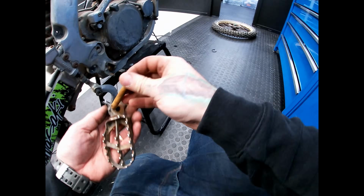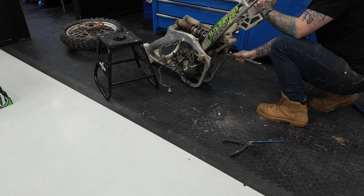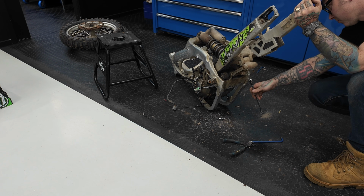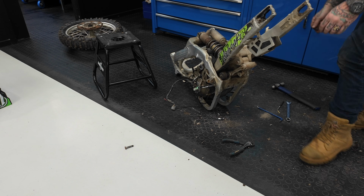But like I said, this thing's going to be super cool. We're pulling it apart. We're going to get it to a point where it's really nice. We're going to get all this stuff cleaned up, hydroblasted, Cerakoted, rebuilt. Like I say, it gets pretty messy. There's shit everywhere, but it is part of it, right?